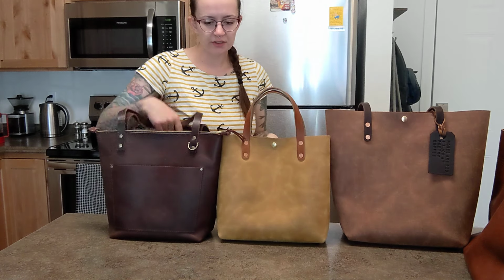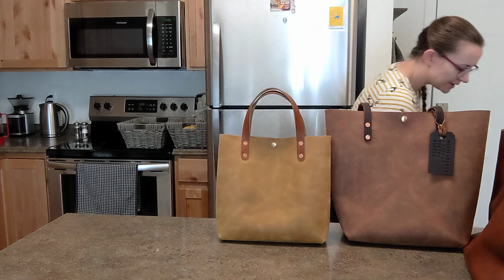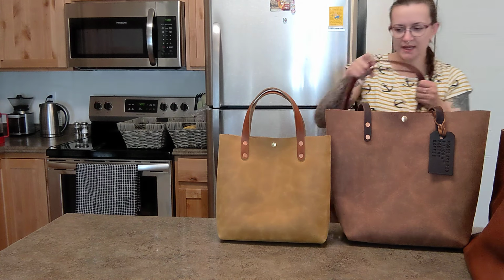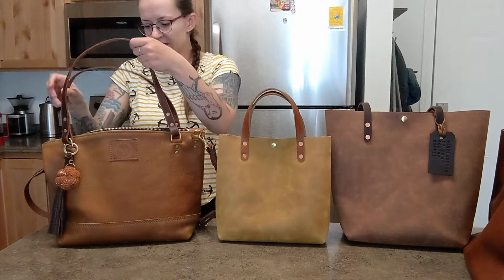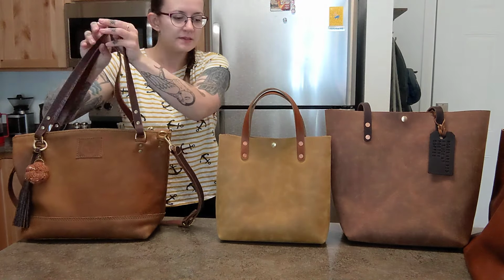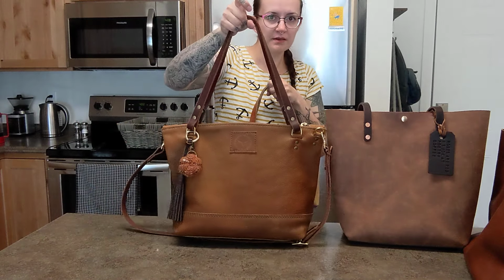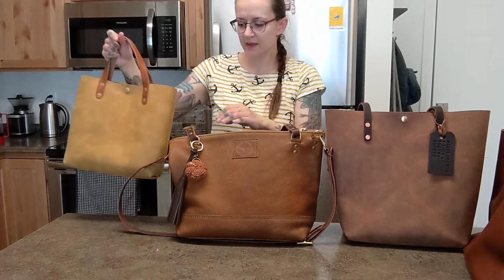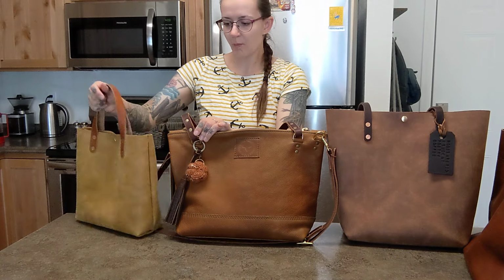And then I do want to show also the size with the Coastal Hillbilly shoulder carry, because that is the only other bag I have. And this one has all my stuff in it right now. So here is the Coastal Hillbilly next to the full-size KMM and the Mini.